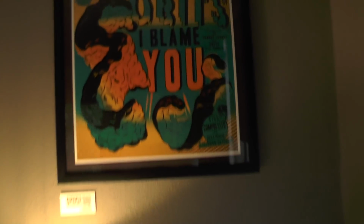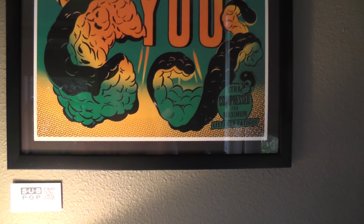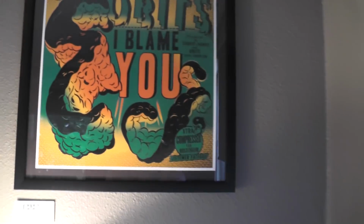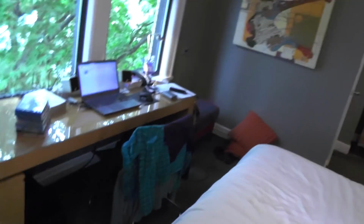Oh yeah, one final thing. I don't know what this says. I think it's supposed to be an LP or something. Yeah, I don't know. This place is really weird. So we're going to be here all week. This is our hotel room. It's small, but it's nice.